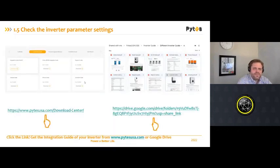So if you go to the Pytes website, they do have a download section, and in their download section, there are integration guides for various inverters, including Sol-Ark. And so you can get those battery settings from the Pytes website. If you have questions, you can always fill out a support ticket, even with Sol-Ark. But the links are referenced below. But you can get these links off of their website.